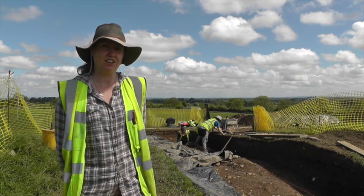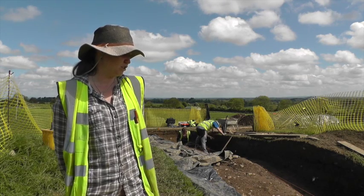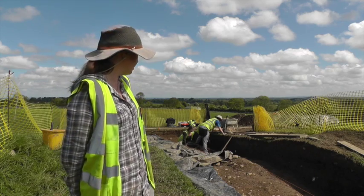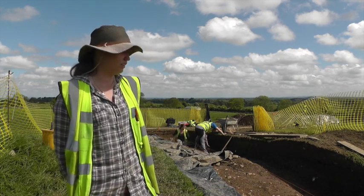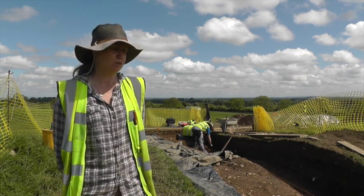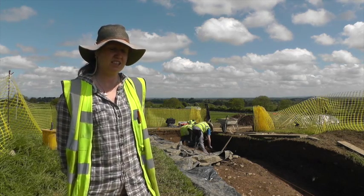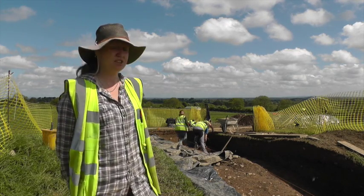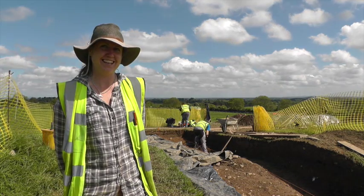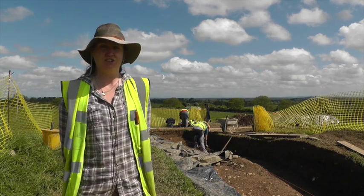We haven't had a lot of finds out of the interior ditch. We've had a pig's tooth and a couple of flint flakes. In the outer ditch we have a couple of charcoal spreads, one that we're currently excavating, some bits of flint and some animal teeth, but nothing too exciting yet. But we're still on the upper field of the outer ditch.